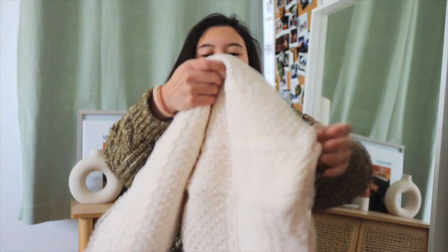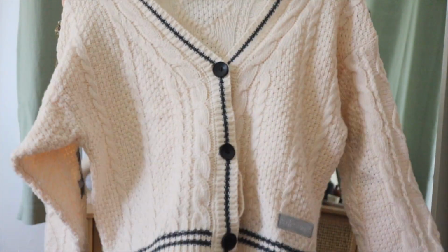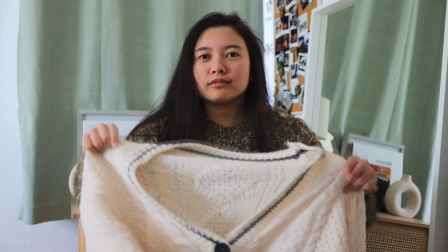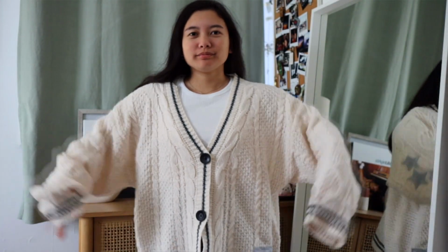Okay, so the first sweater that I have on my list is a cardigan, and not just a cardigan, it is literally the cardigan from Taylor Swift. As you can see, it's the Folklore Cardigan from the music video, Cardigan, and I just love this so much. It's very oversized, and I will insert a clip of me wearing it and how I would style it. But I love this cardigan.